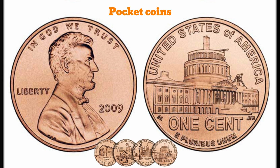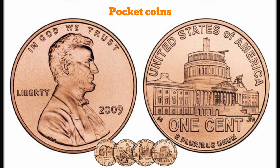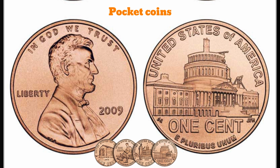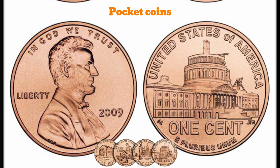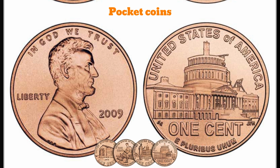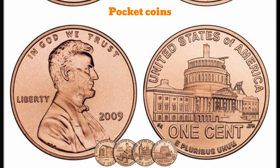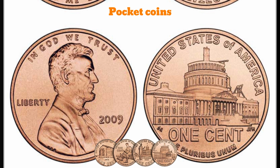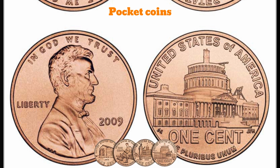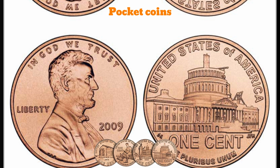The 2009 Presidency penny is more than just a piece of currency. It's a living tribute to Lincoln's vision and determination to build a better America. For coin collectors, it's a rare and valuable piece of history. So, the next time you find yourself with a 2009 penny, take a closer look. You could be holding a $19 million treasure that connects you to one of the most important moments in American history.